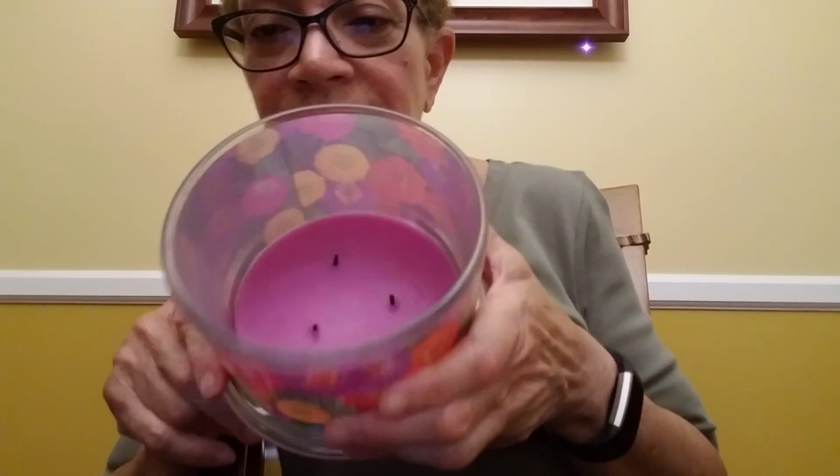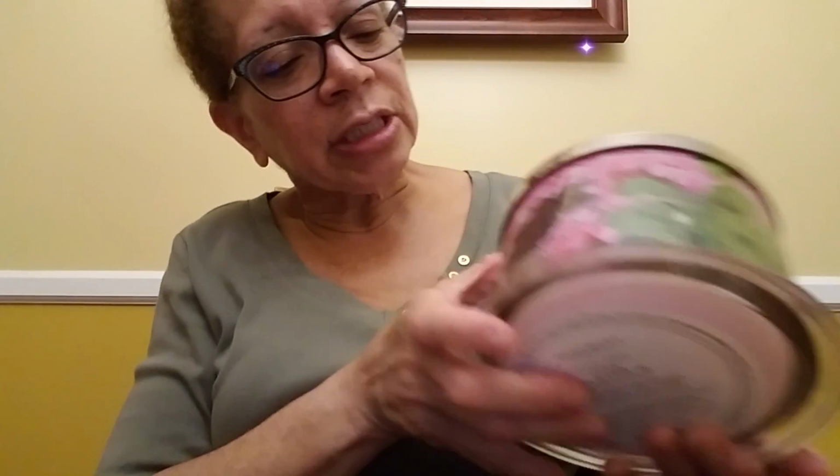Look how much is left. Not too much. But do these come in wax melts? Maybe not, I don't know. I'm going to be so sad when it's gone. Now, I usually always burn it with its mate, which is the Pink Geranium.